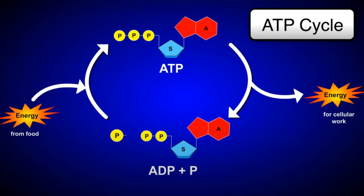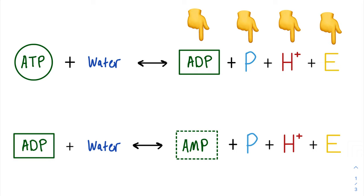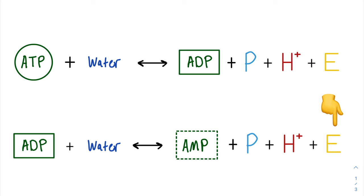Because the breakdown of this ATP molecule is what eventually leads to that burning sensation. To be more specific, let's look at how ATP is broken down to release energy. When one ATP molecule reacts with one water molecule, the products that form are one ADP molecule, an inorganic phosphate, a hydrogen ion, and energy. This process will happen again, but this time starting with that ADP molecule, and voila, you're gonna end up with more energy. But here's where the problem arises.